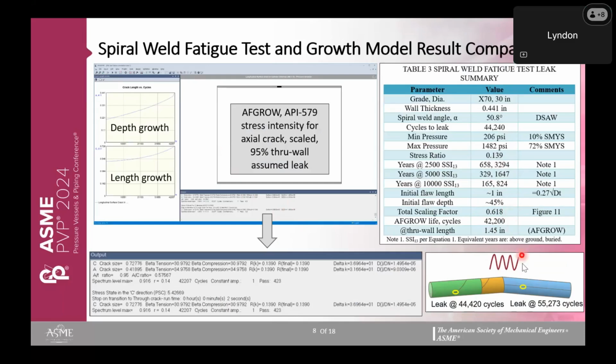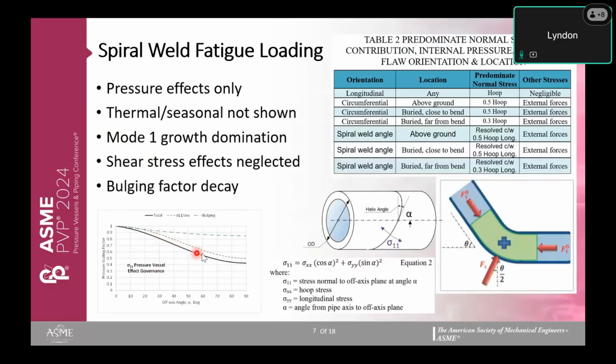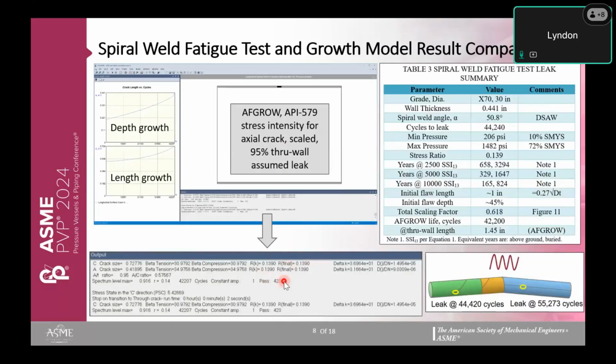And so we put this into AFGROW, and I had to do all these manipulations. First of all, I had to take into account, as I showed on the previous slide, suppressing part of the bulging factor. This is about a 51-degree weld angle. So I'm in this region here for suppressing that and resolving the stresses to mode one along the spiral weld. And I threw all of it into AFGROW, the scaling factor, etc., using this model. Also, by the way, we use a projected length onto a longitudinal plane, with very, very low hopes that I would get any kind of accuracy.